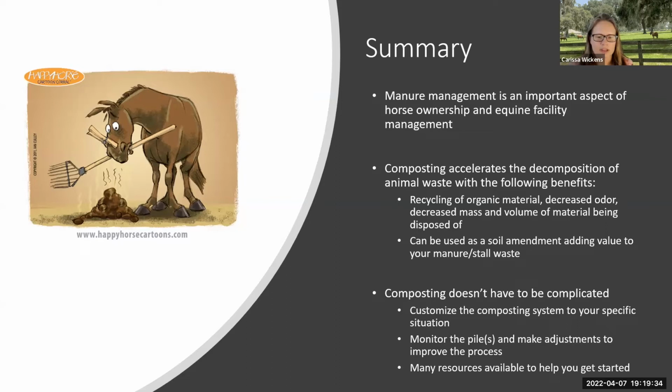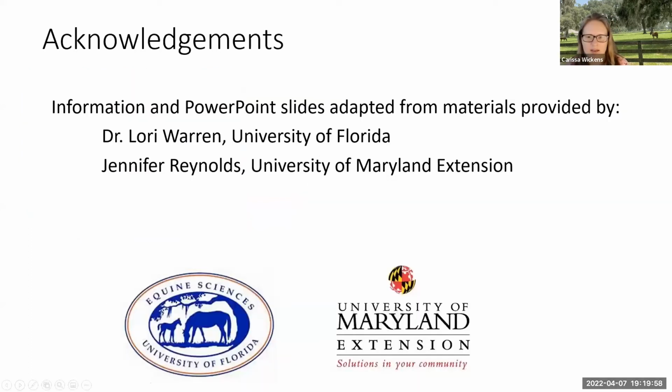And then composting doesn't need to be complicated. You guys can really tailor and customize a composting system to your specific situation or property. Monitoring the piles and making adjustments along the way can help you improve the process. And again, there is some art in addition to some science to that, but we've got many, many resources available to help you guys get started. So with that, I think maybe at the end, maybe we can take some questions.